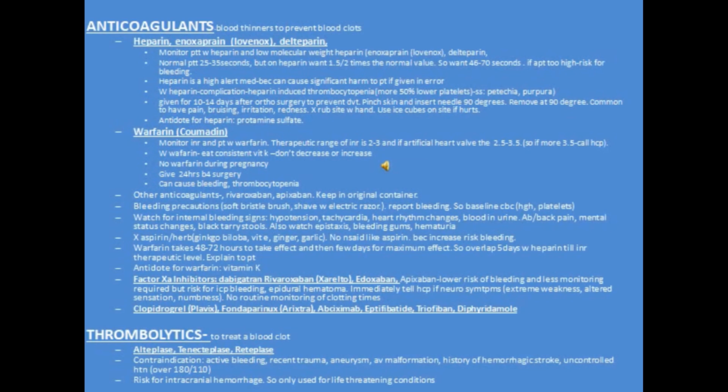Some other anticoagulants are rivaroxaban, apixaban. So with anticoagulants, the main thing you want to watch out for is bleeding. So some bleeding precautions. You want them to shave with an electric razor, use a soft bristle brush, report bleeding, and have a baseline CBC. You want them to watch for internal bleeding signs, which include blood in the urine, back pain, mental status change, black tarry stool, epistaxis, bleeding gums, etc. You do not want them to take aspirin or herbs like ginkgo biloba, ginger, garlic, because these increase the risk of bleeding also. They should not be taking NSAIDs because it increases the bleeding also.